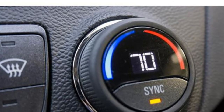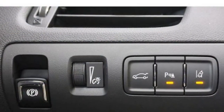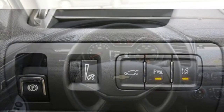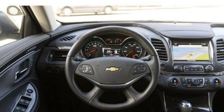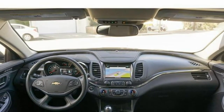Optional features include a power sunroof, remote start, dual-zone automatic climate control, an 11-speaker Bose sound system, navigation, forward collision warning, blind spot monitoring, lane departure warning, rear parking sensors, rear cross-traffic alert, and adaptive cruise control.